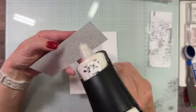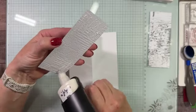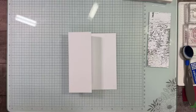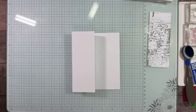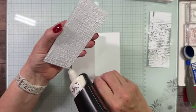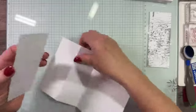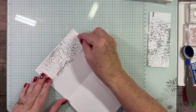So I'm just going to take some liquid glue because that's my glue of preference whenever I'm doing 3D embossing folders. I think it sticks the best. And I try to get all my corners. Whoops, that was a bit much. Hang on. If you get a bit much where you don't want it, just take your silicone mat and get rid of that. That'll dry up and I can just wipe that off my silicone mat, trying to get all of my corners. Okay. And then I'm going to place this piece here on the front like so.